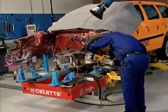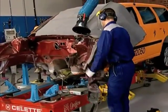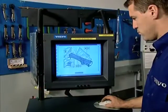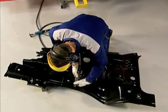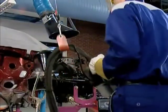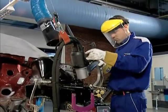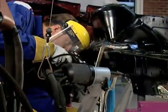Once the body has been straightened as much as possible, the damaged sections are cut away and replaced with new ones. VARDIS indicates exactly how to measure and cut, and how the parts should be adapted to the damage. These are fixed and welded into position using exactly the right number of weld points to give the structure the same properties as when the car was new.